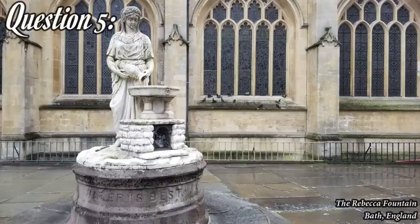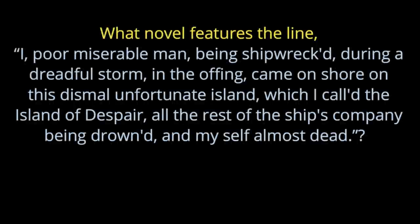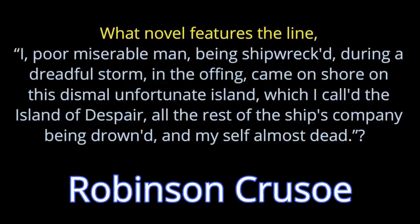Question number five. What novel features the line, "I, poor miserable man, being shipwrecked during a dreadful storm, in the offing came on shore in this dismal, unfortunate island, which I called the Island of Despair, all the rest of the ship's company being drowned, and I myself almost dead"? That line is from the book, Robinson Crusoe.